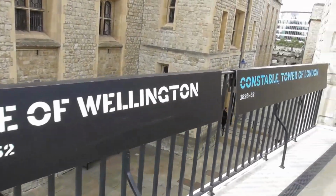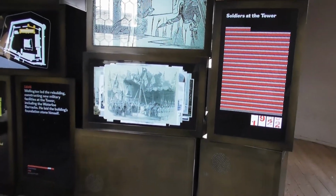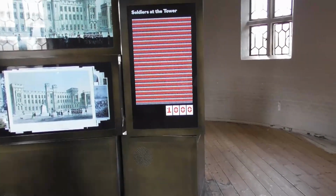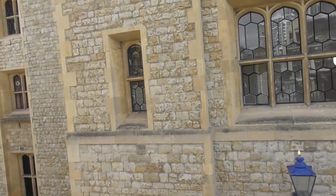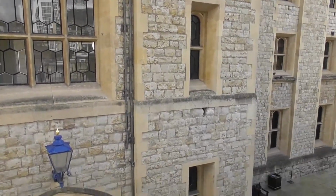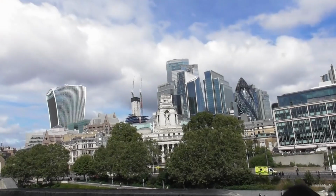The Duke of Wellington was the constable of the Tower of London from 1826 till when he died. During the Duke of Wellington's reign as the constable of the Tower, they had 1,000 soldiers stationed here in the garrison. The building here is called the Waterloo Barracks and was built in 1848 after the big fire. This is the one that houses where the crown jewels are stored. And the foundation stone for this building was laid by the constable of the tower at the time, which was the Duke of Wellington. And there's the walkie-talkie building.